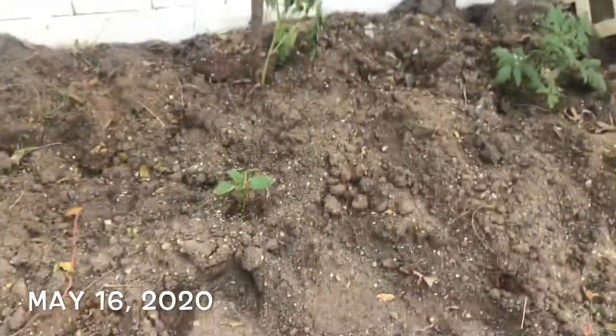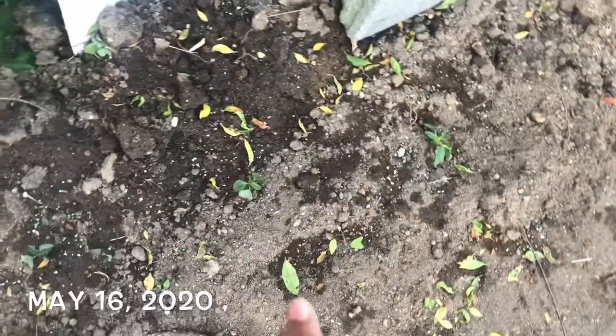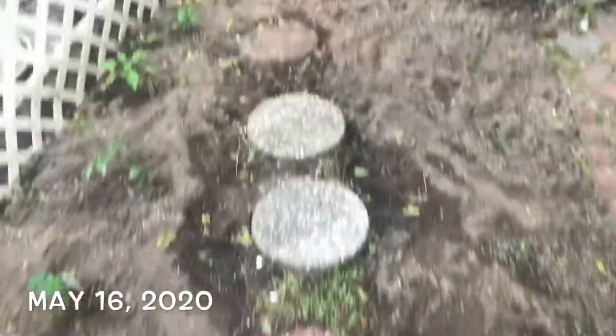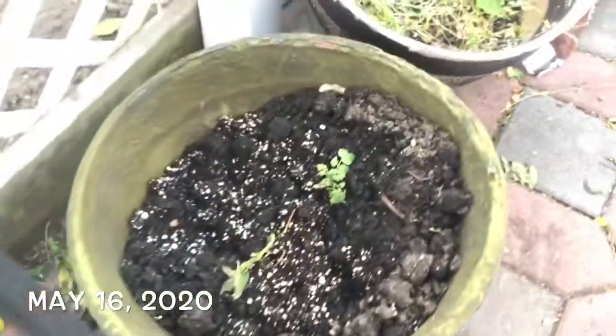Some more tomatoes. This is callaloo here. Tomatoes all around the rim. And then the callaloo comes in. Callaloo. And then we have thyme. Dillweed, some more tomato.